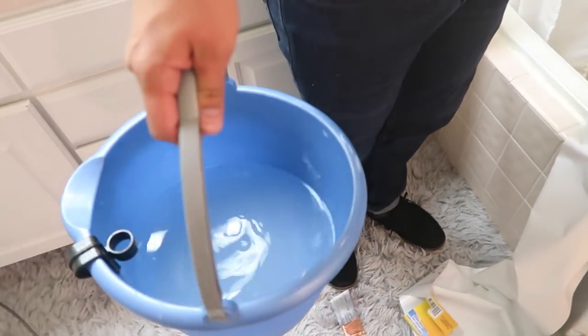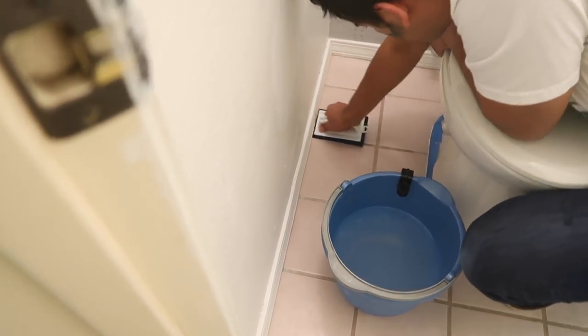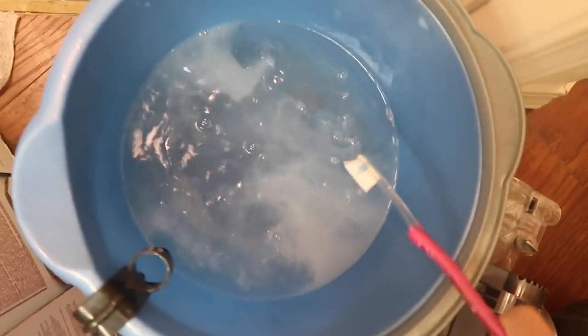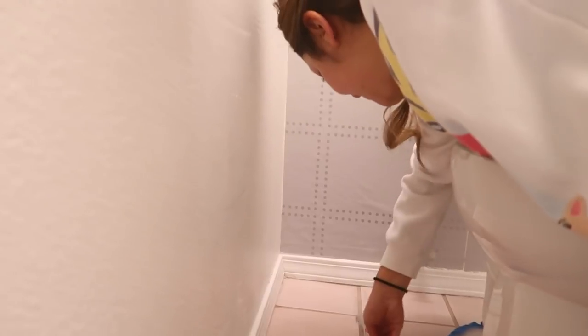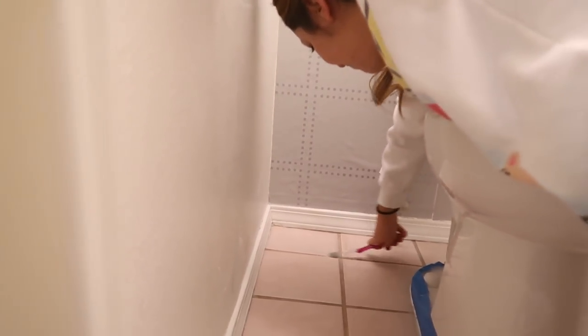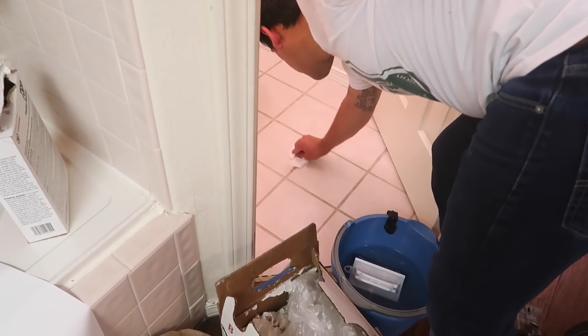Okay, so now that we're all done with the wallpaper, we are going to hardcore clean our floors. Eric and I used a cleaner called TSP, which is a heavy duty cleaner. We scrubbed the tile and then I got an old toothbrush and scrubbed the ground as best as I could. Then you're going to want to get all of that TSP off, so we used a warm washcloth to wipe it down and then a Clorox wipe for a final wipe down.